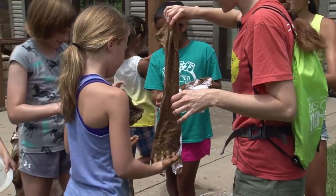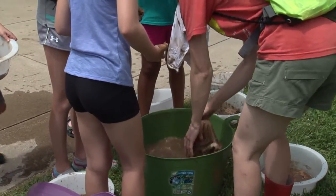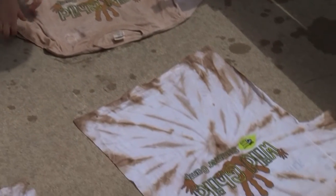After observing animals and the clues they leave behind in the wild, one of the activities is to have campers make their own camouflage by tie-dyeing t-shirts with mud and building shelters in the woods. It's probably been the most exciting camp that I've ever been to. The dirtiest? Yeah.